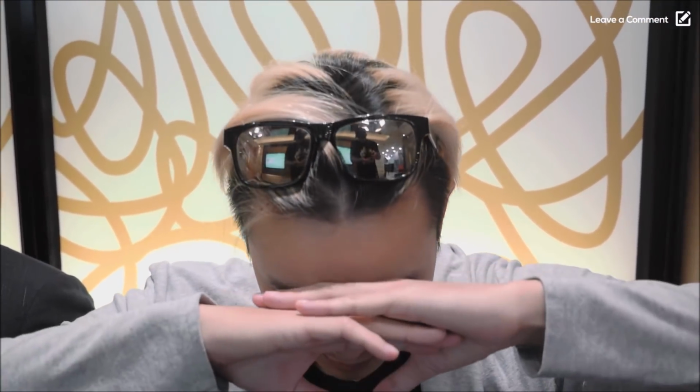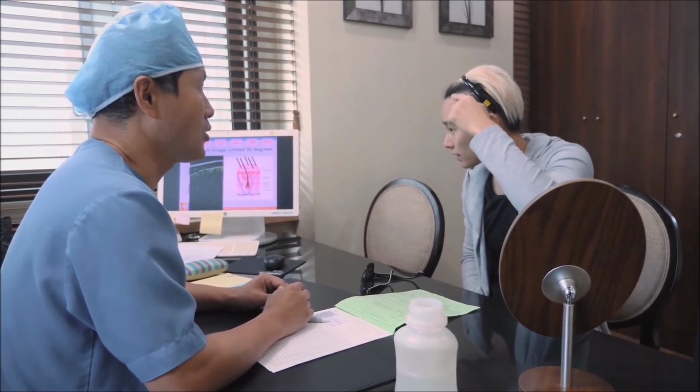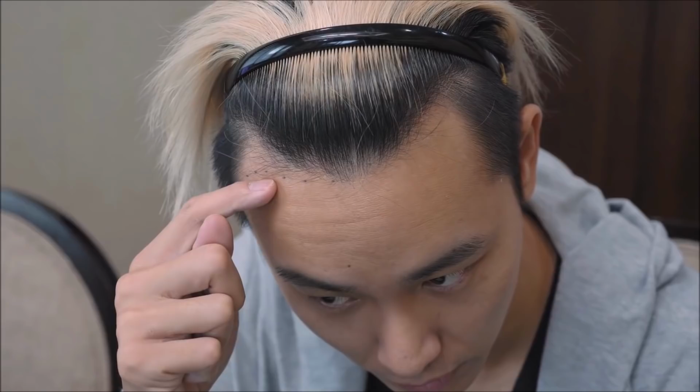During the extraction part, I'm basically gonna be lying like this for however long it takes, so between an hour and 2 hours. While I was in the consultation, the doctor asked me what kind of shape I wanted. I wanted the corners fixed. He drew a little line, like, is this what you want? But that's not the actual design part. That was just to show me what could be possible, or just to let him know how he should design it later on. In the actual design part, that's where he'll start drawing the actual line that the hair will come down to. Now all I gotta do is wait for the anesthesia.